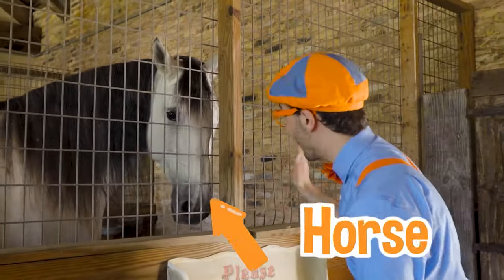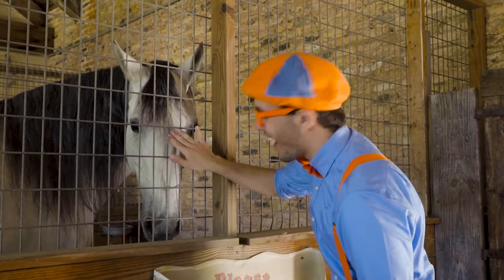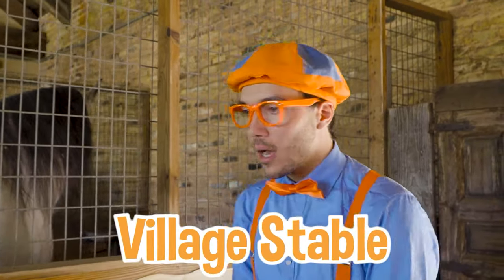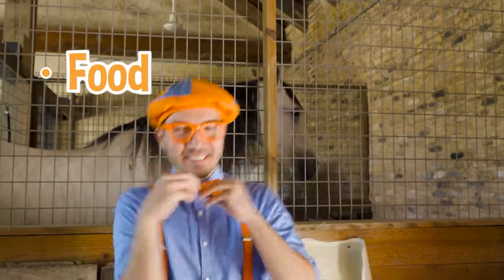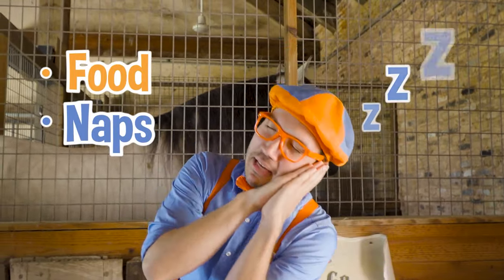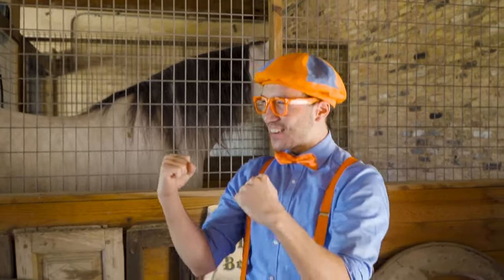It's a real-life horse! Hello, Mr. Horse! He's so sweet! Today, we're here at the village stable. Yeah, a stable is where the horses get to eat yummy food and take naps. Yeah, and get all ready and geared up for the tournament.